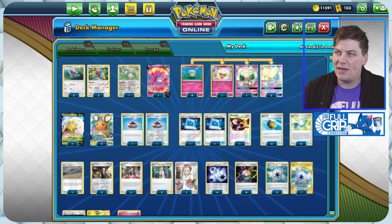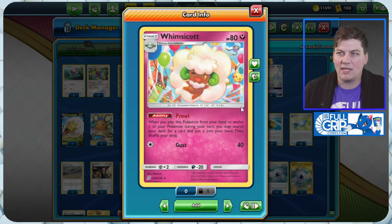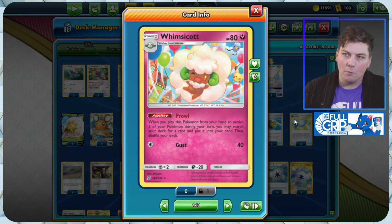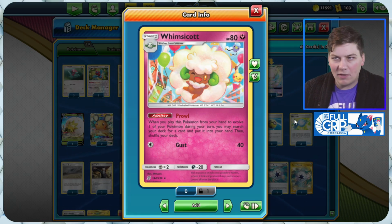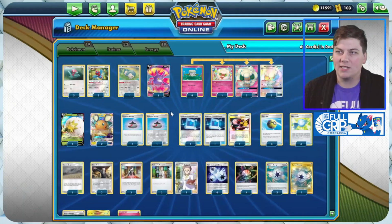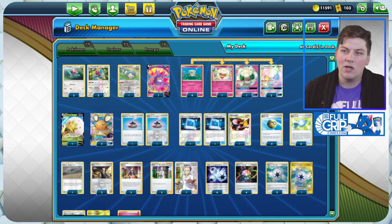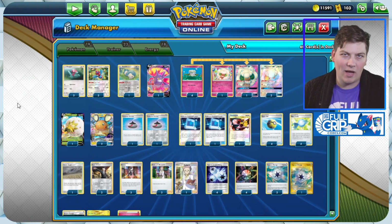We have 3 of the GX, 4 of that basic Cottonee, and 1 of the Whimsicott with the ability Prowl. It says when you play this Pokemon from your hand to evolve one of your Pokemon during your turn, you may search your deck for a card. So this is going to be great for getting us the piece of the puzzle that we're missing, be it the Porygon-Z or the Rare Candy, or maybe even the energy card that we don't have in hand.